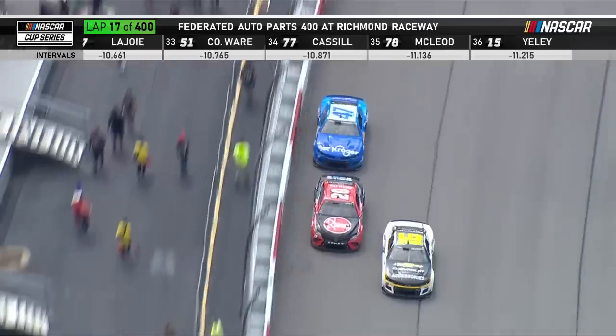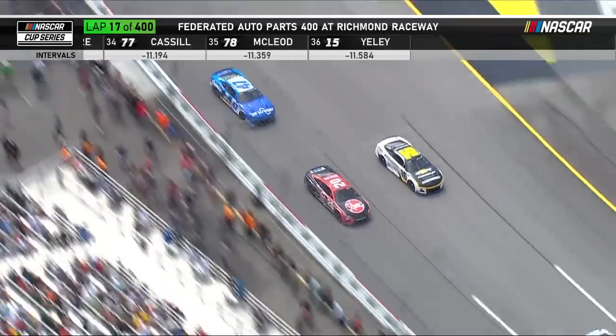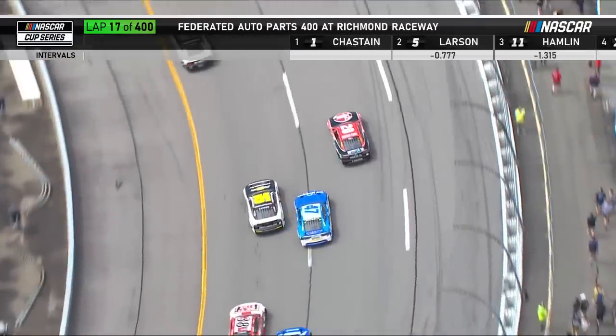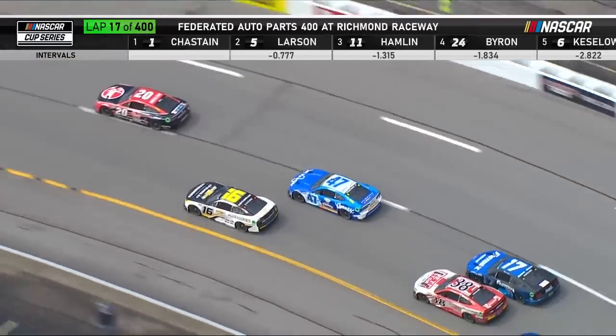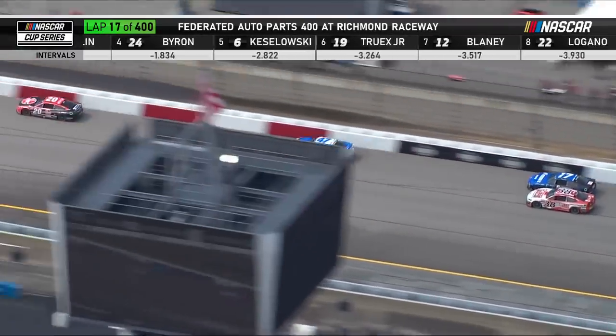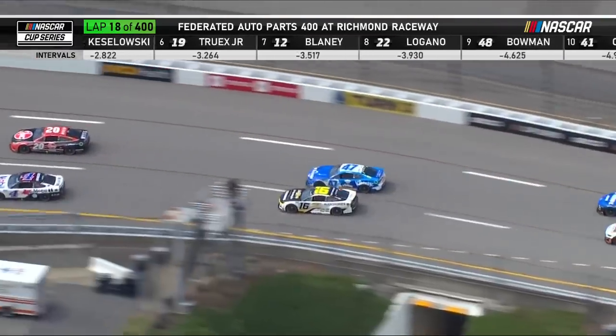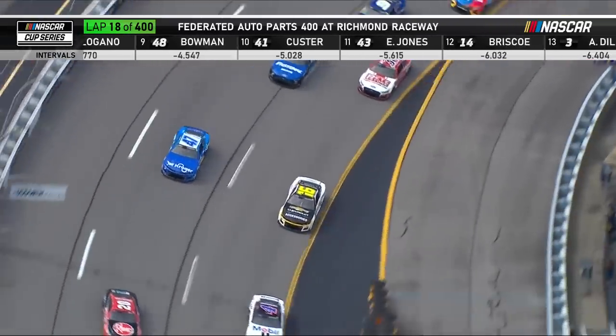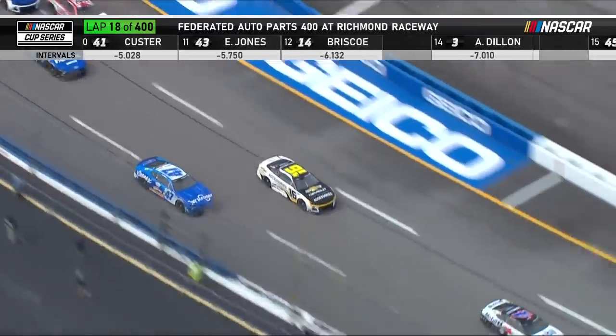Christopher Bell now knows how to run the high side here with all that dirt experience, understanding how to use that higher line. They're ripping up there also. If you're a spotter, you got to be paying attention to this, and you got to be letting your driver know if you're back here mid-pack what's going on. I understand if you're in the front, you want to jump up to the top right now, but to get by cars, this is clearly an option.